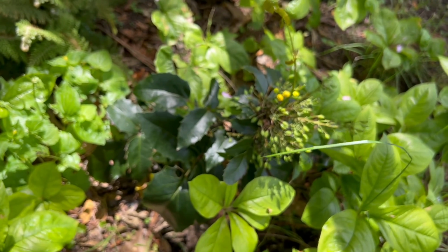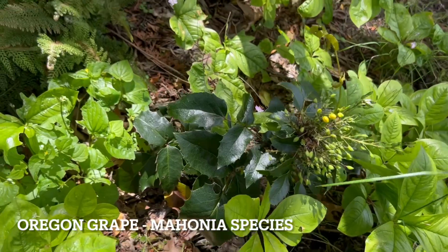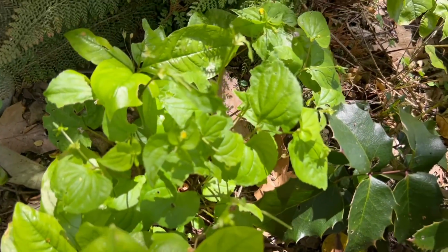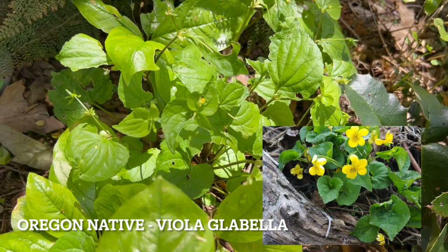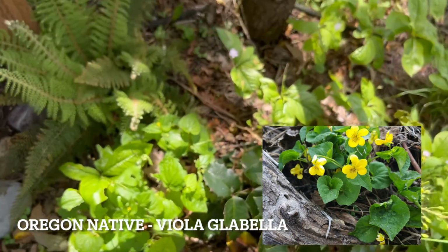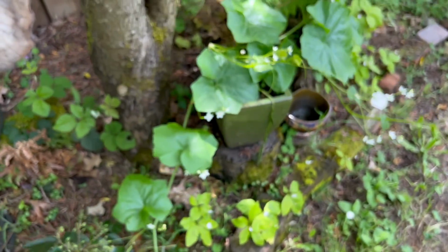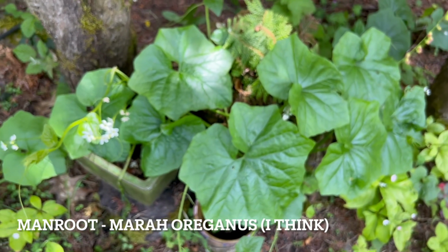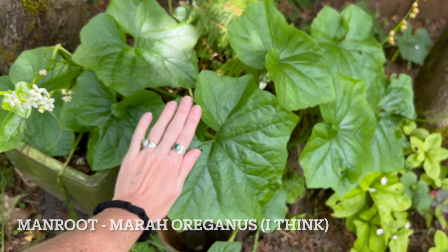Some Mahonia, Oregon grape. And these have been eaten like crazy by probably leafcutter bees. It's a native viola, and you can see just a little remnant of a yellow flower. These are one of my favorite, manroot. It's native. People try to get rid of it. Here's my hand for scale. It's got big leaves when it's happy.